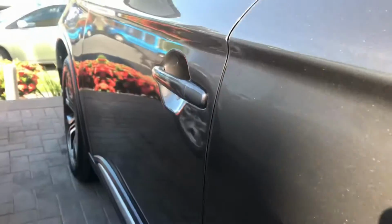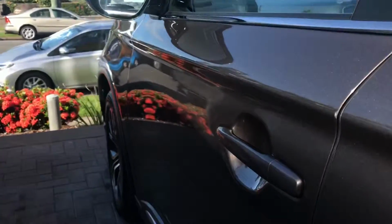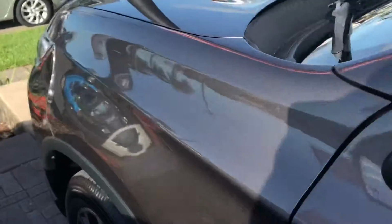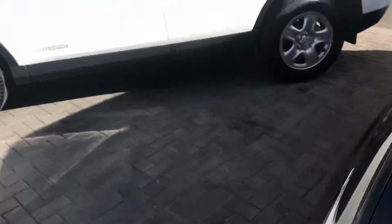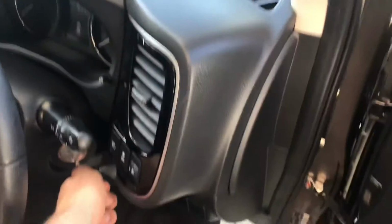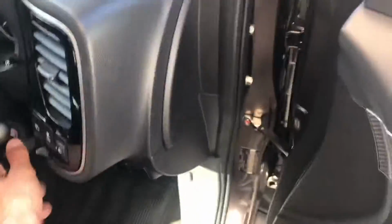You can see very straight panels along the side here. Obviously no dents or anything like that. Again, that's just a bit of dried up polish there. Alright, I'm going to jump in the front seat now for you. Just going to start it up, get the aircon rolling.